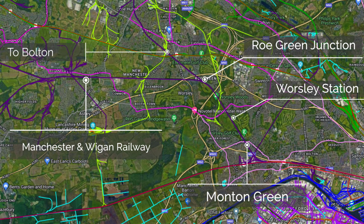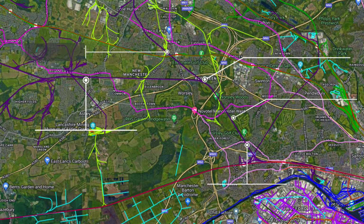Hulton Brook Station is next. This is where the busway begins. I can't find any images of the station, so when we get there, I'm afraid I've got nothing to show you on that one. And then we'll head off towards Tyldesley, where the busway does continue. Let's jump down to the site of Monton Green Station.